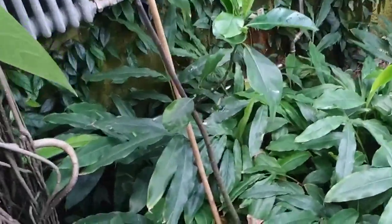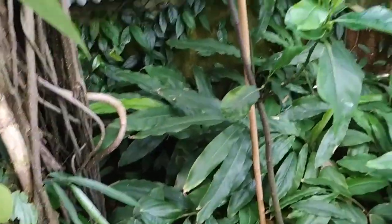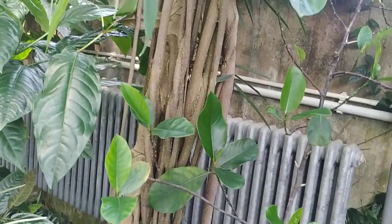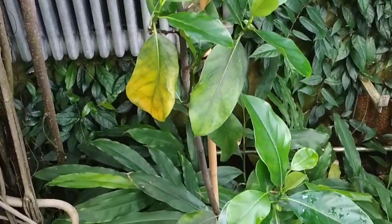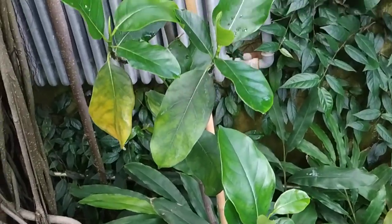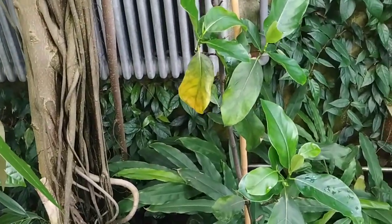Here, a teeny tiny jackfruit tree. Oh no, this jackfruit tree had a teeny tiny jackfruit and somebody stole it. I'm sure the tree couldn't have nourished this jackfruit, but still, I wouldn't have stolen it, not even for a video. Somebody stole a teeny tiny unripe jackfruit. Or maybe it fell off, no idea.